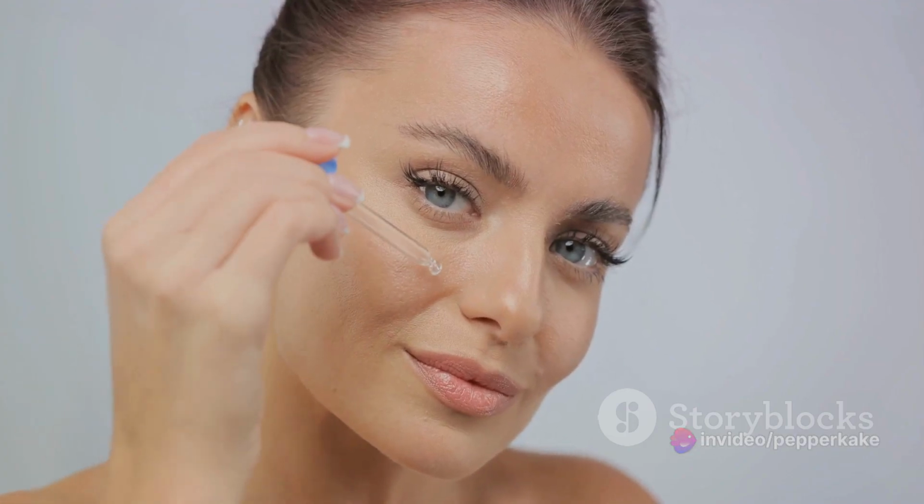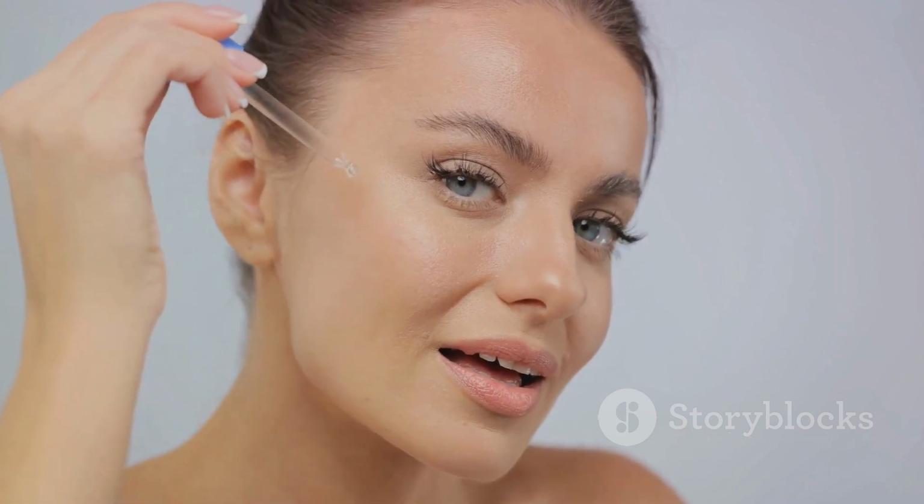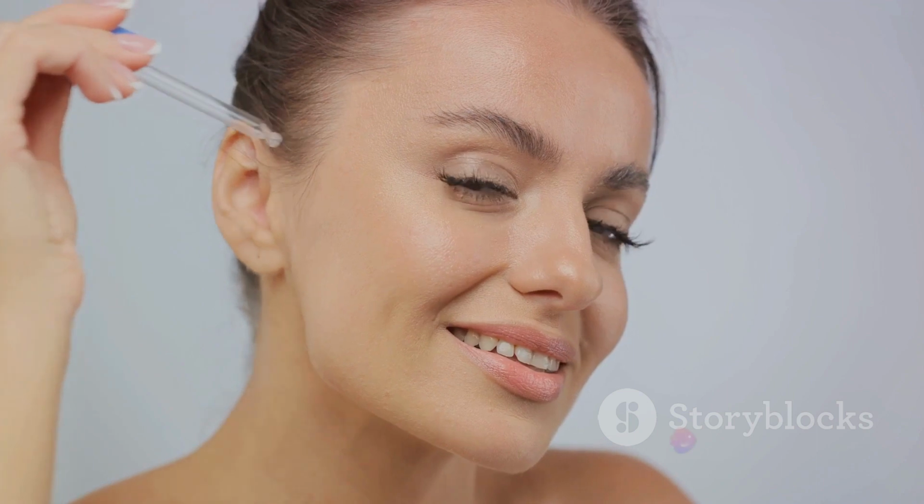Because when your skin feels good, you feel good. And when you feel good, that confidence shines through. Remember, a good skincare routine is the foundation of any stunning makeup look. So take care of your canvas and let your natural beauty shine.